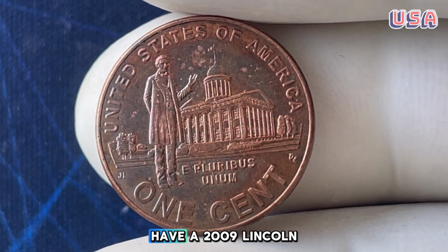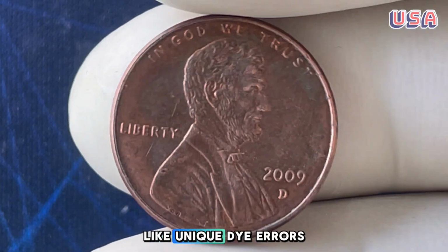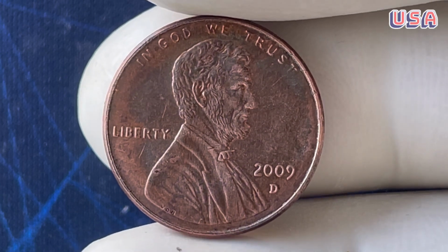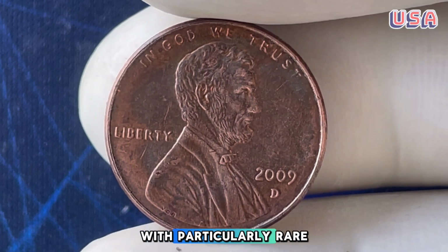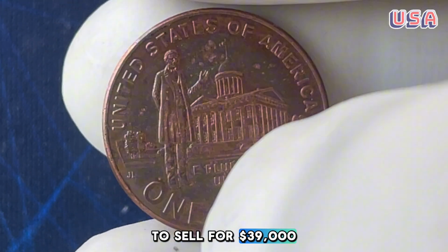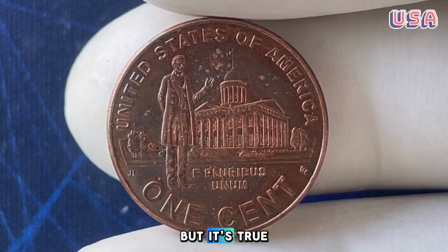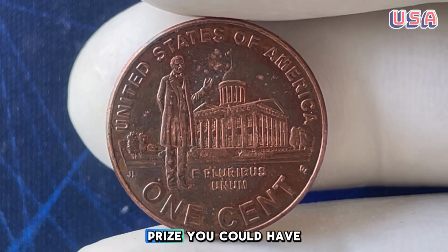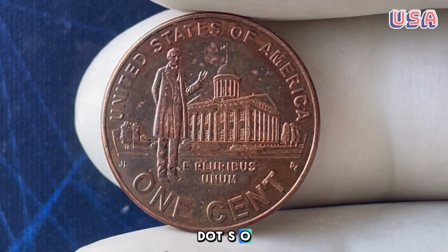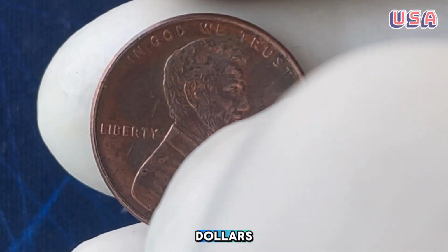If you happen to have a 2009 Lincoln penny with special characteristics, like unique die errors or anomalies, it could push the value sky high. Some of these coins, with particularly rare errors, have been known to sell for $39,000. That's an insane amount of money for a single penny, right? But it's true. That's the kind of prize you could have sitting in your collection or even mixed up with your spare change.